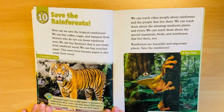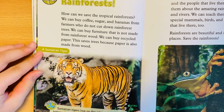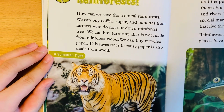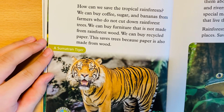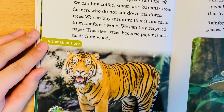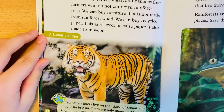Chapter 10. Save the rainforest. How can we save the tropical rainforest? We can buy coffee, sugar, and bananas from farmers who do not cut down rainforest trees. We can buy furniture that is not made from rainforest wood. We can buy recycled paper. This saves trees because paper is also made from wood.